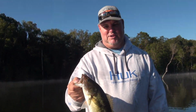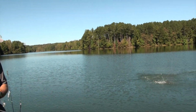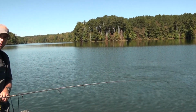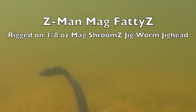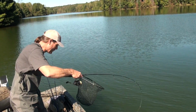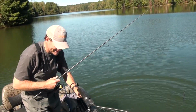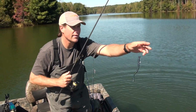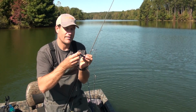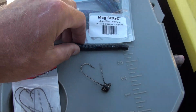One little spotted bass in the boat. I switched over to the big worm, the Mag Fatties, and we're out on a point. I just let it soak pretty much. He's off. That was a good fish too. So this is what I'm throwing, and the Aztec on it really lifts up and gets their attention. So start of a pattern.